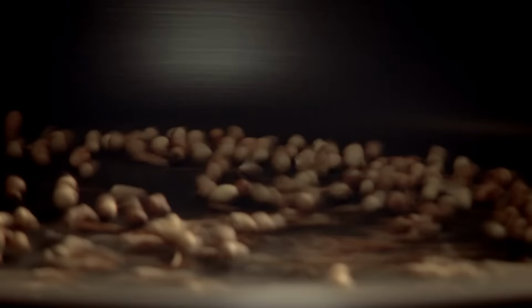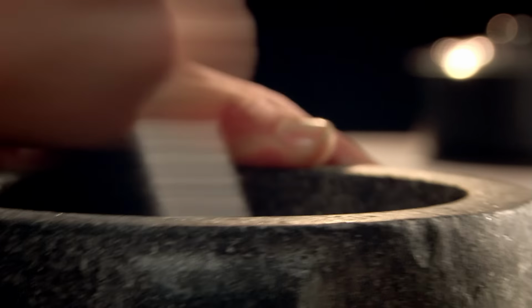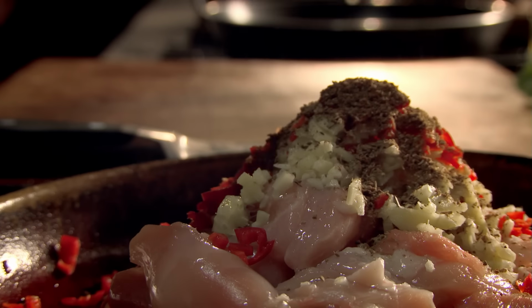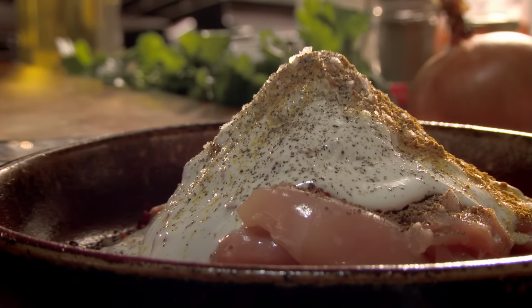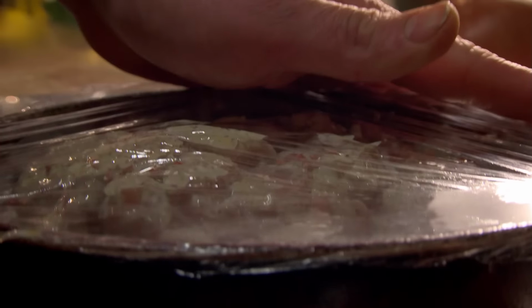In a pan, toast coriander and cumin seeds to release their flavors, grind and add to the chicken. Then pour over plain yogurt. Add turmeric and season. Mix and leave to marinate from 2 hours to overnight.